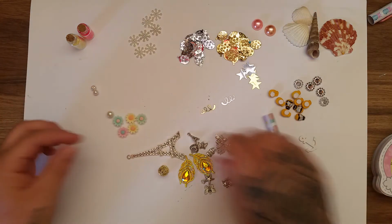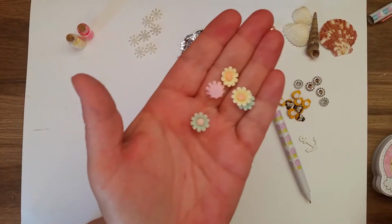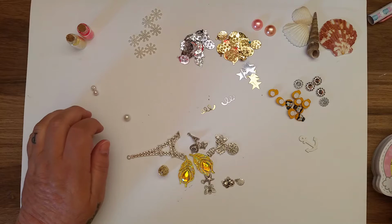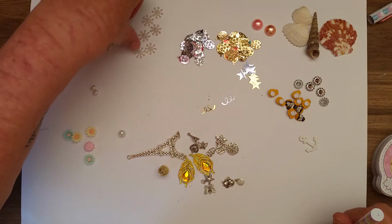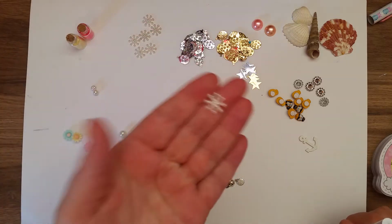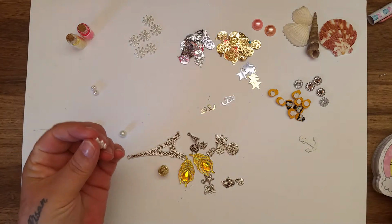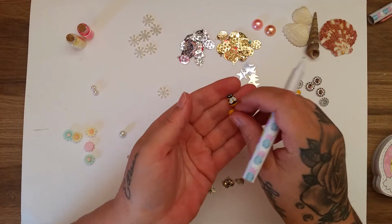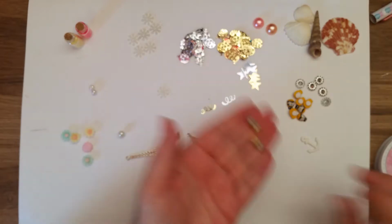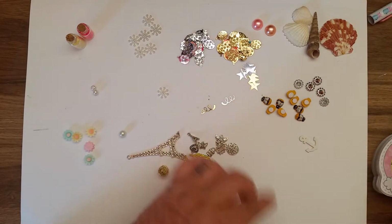There's 5 of these little acrylic flowers. And there's 7 of these little flower snowflakes. And have I missed anything out? Oh, these little yellow bees. How cute are those? They're gorgeous. 9 of those.